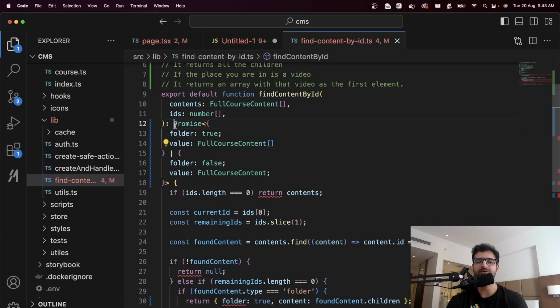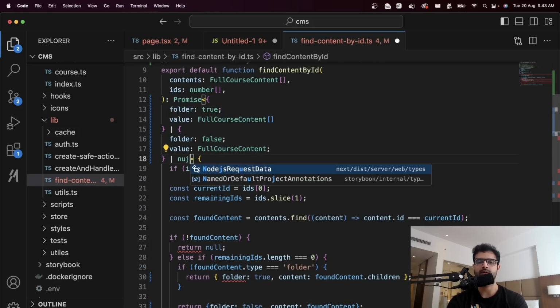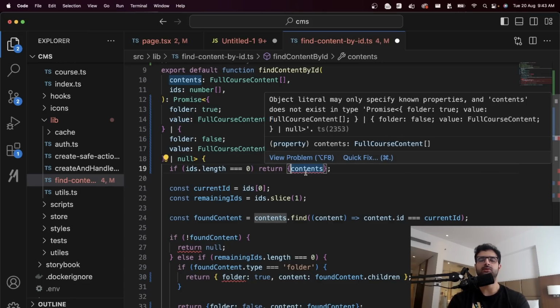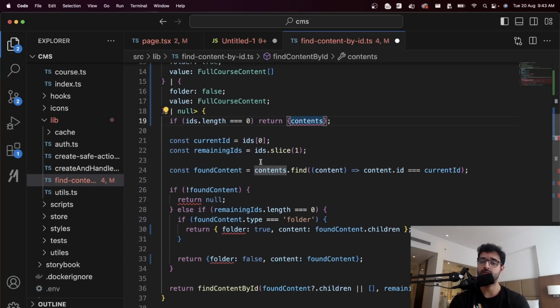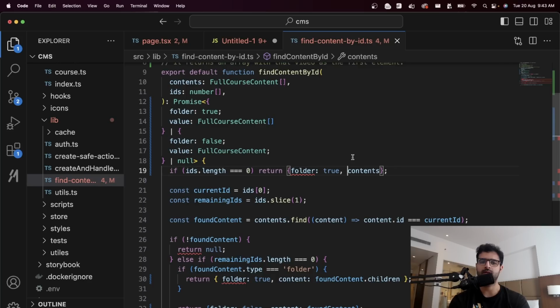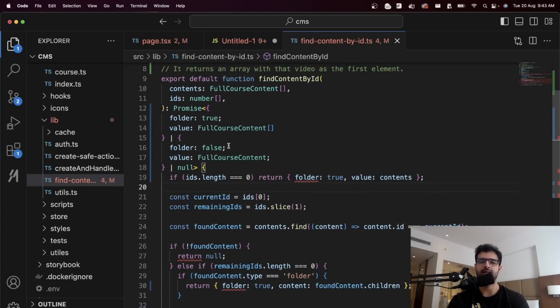Whenever you're writing TypeScript code, this should be your step one. Then TypeScript will start to tell you all the flaws, or null as well, I guess. If you write this first, then it automatically starts to complain. Okay, you have a problem here. If IDs.length is 0, return contents. Does this base condition ever come? Folder true value contents. I think this condition is never met. You'll never reach this if check, because this check will break the for loop. You will never reach here unless IDs gets called with IDs length equal to 0. If it is 0 for the first time, then this condition is met, in which case folder will be true.